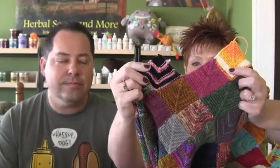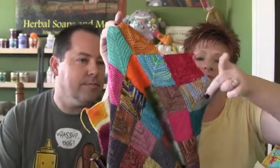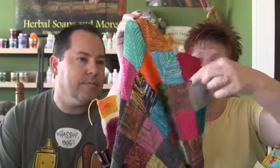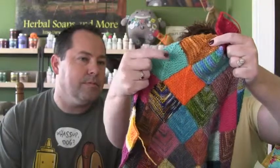So I did like 4 or 5 squares. I did this one. I have no idea who that is. And then I did these 5 here. So I did this one, this one, this one, this one, and this one.